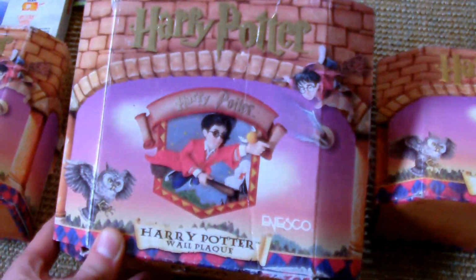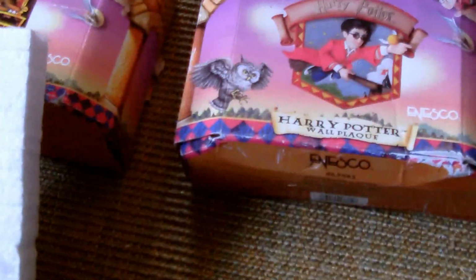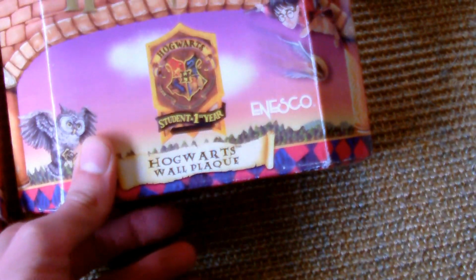We'll start down here with this lot of 3 Harry Potter wall plaques. Some of the boxes have got a little bit of sun damage to them, but overall the boxes aren't in too bad a shape. They're all nice and mint inside. This is the Gryffindor house one at the end here. The Harry Potter one's still sealed in a plastic bag, and the Hogwarts one's open.